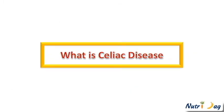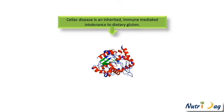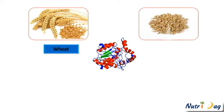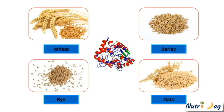So first we have to understand what celiac disease is. Celiac disease is an inherited immune-mediated intolerance to dietary gluten. Then we must know what gluten is. Gluten is the protein complex present in wheat, barley, rye and to a lesser extent in oats. This gluten triggers the immune function.